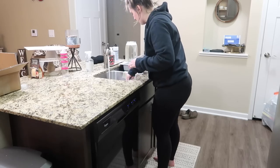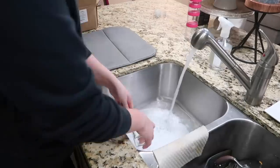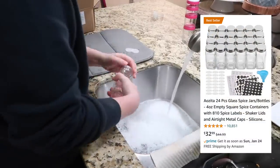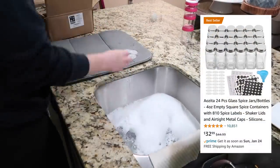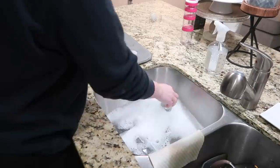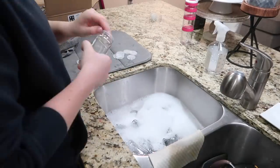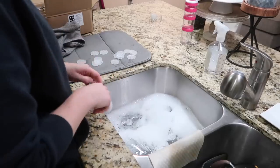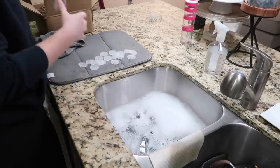For like the past year or two, I've been wanting to get these glass spice jars because I think they look so pretty when they're all lined up. So when Marshall and I got married, we actually put a set from Amazon on our registry, and we ended up getting them from a friend of ours. And it is obviously well overdue because our wedding was like 6 months ago, but it is time to break them out and finally get the spices switched over. So right now I'm just taking them all apart and soaking them in hot soapy water to get them clean.